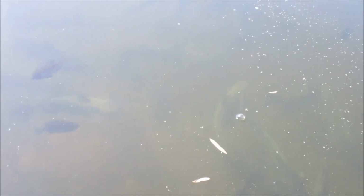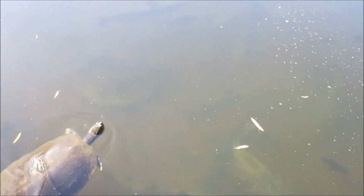So he knew, Daryl knew what he was up to, he just didn't say nothing. My gosh. I didn't know if they'd be here. So the reason these stay is because people don't catch them. Last year there was giant carp too. Really? Huge carp.